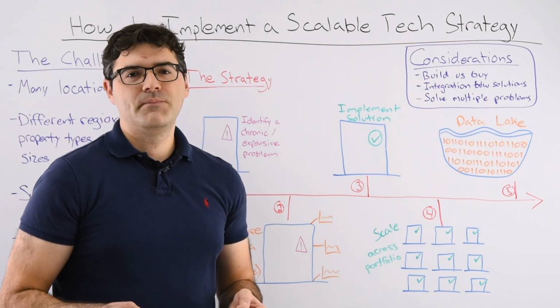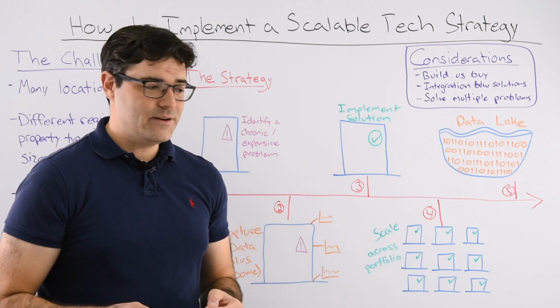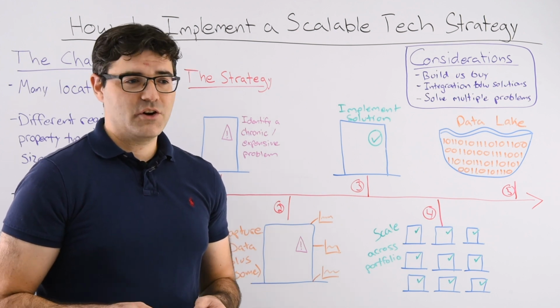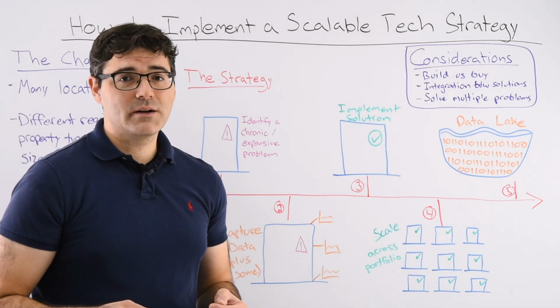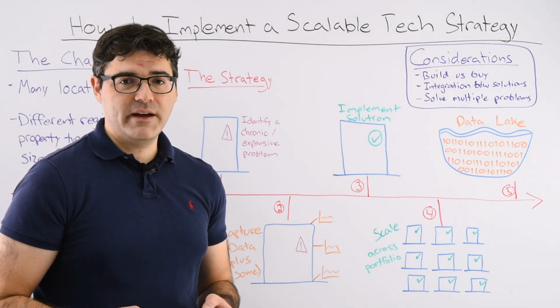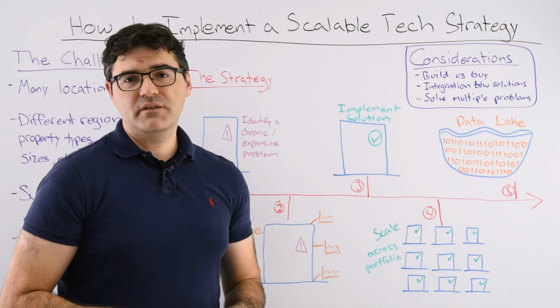So some considerations when you implement the strategy. Build versus buy. Well, be honest, building a strategy like this can be really hard. It takes a lot of knowledge and know-how in terms of not only real estate, but tech and data to make it work. Or you could buy and work with a leading vendor to help you implement this strategy on your behalf.